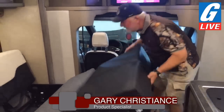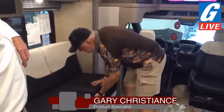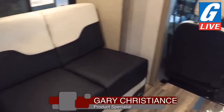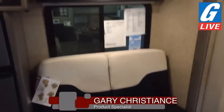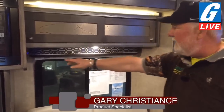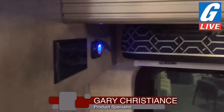Yep. Love it. And you have to kind of angle this down so the seat sets proper when you return it. Passenger seat. This is the slide, correct? That is the slide out. Okay. And you have a USB port here. I left the covers off so you can kind of see they're backlit.